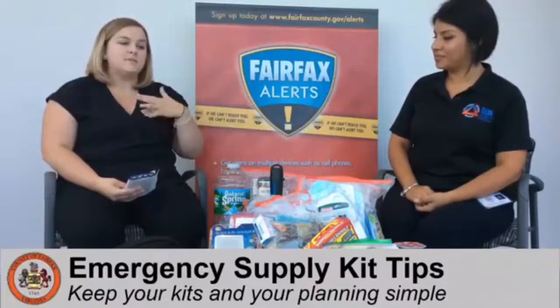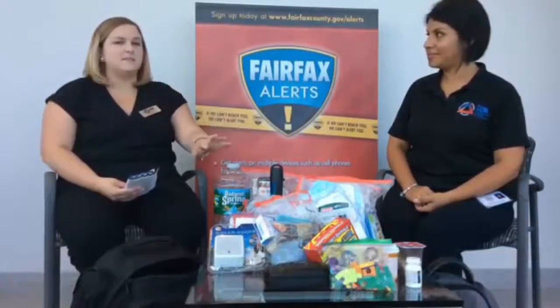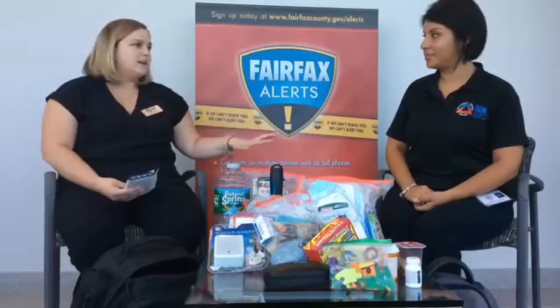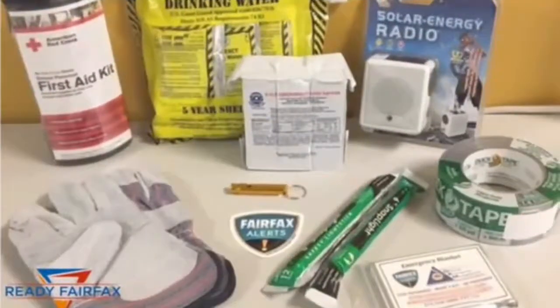Maybe start out with the basic essentials that you have in your house. Take some of the food that you have, take some of the clothes. If you have extra diapers and wipes, just put them in a bag on the side, and as you have funding to do that, add little things, month by month.